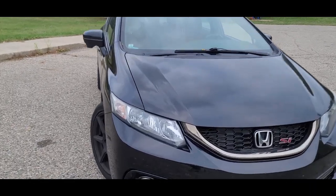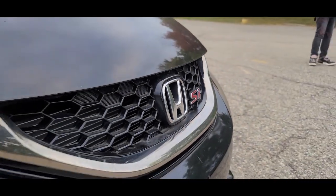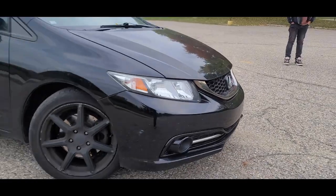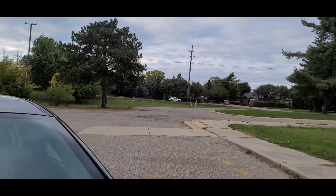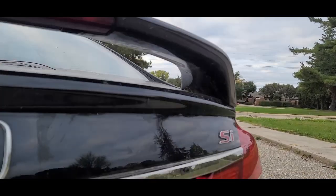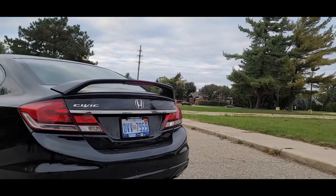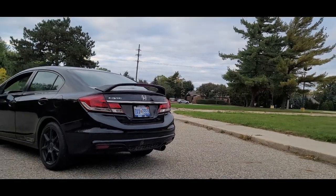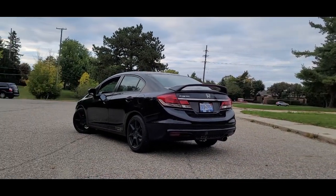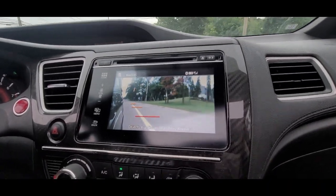That makes the Si an excellent daily. It's practical like a normal Civic and entertaining enough for the enthusiasts without you wishing you had more power. It gets 26.5 combined MPGs, and it even has all the usuals you'd expect from a modern car, like Bluetooth and auxiliary input. It has a backup camera and even has cameras built into the mirrors that activate when the turn signals come on, so you can see who's tailgating you.